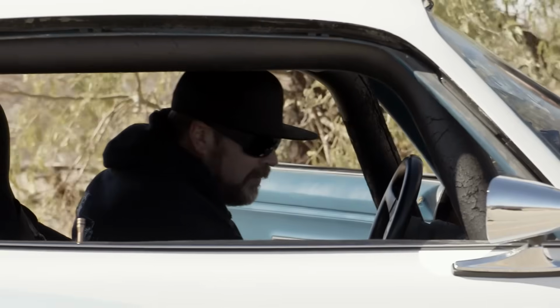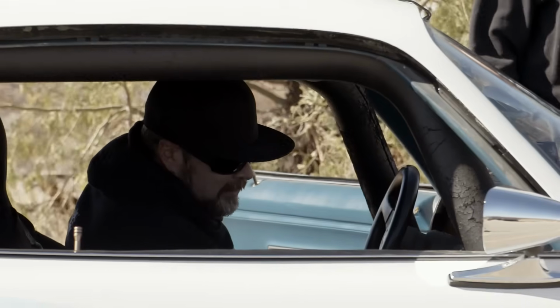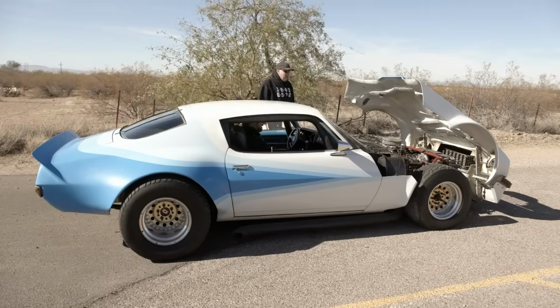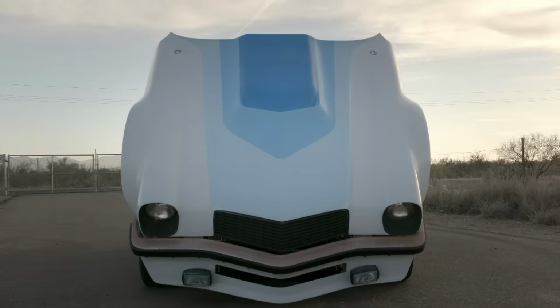You gonna figure out how to run it? Ooh, that's promising. I already smell old gas. Whoa. This runs better than anything we own. Yeah. Let's go drive it. This is cool. Put the hood down. It'll take about 20 minutes. All right.